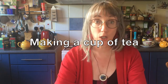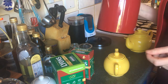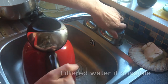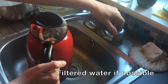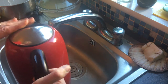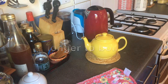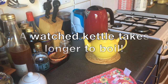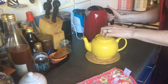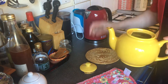So now we're going to make a cup of tea. First thing you'll need is to put on your kettle of water. Fill up your kettle with nice cold water. Once the kettle comes to the boil, add in some hot water to your pot to scald it.